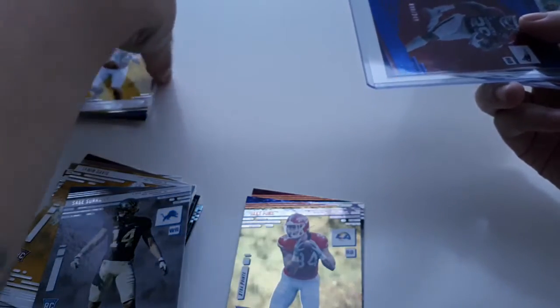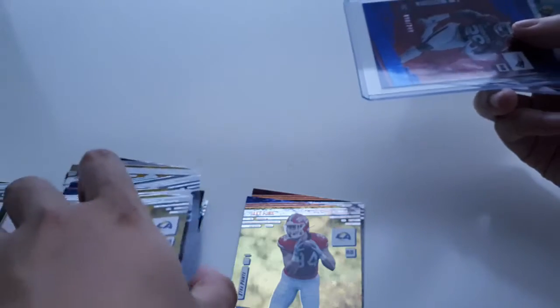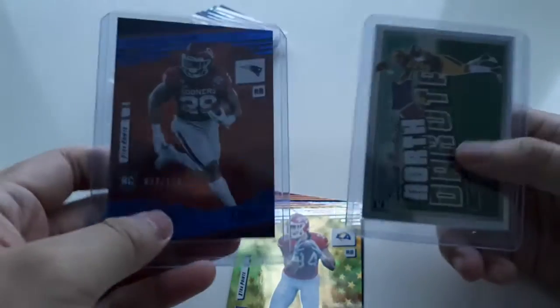A decent stack of inserts and rookies. And this pile here, I'm gonna sort through them later. But yeah, let me know what you think in the comments, guys.